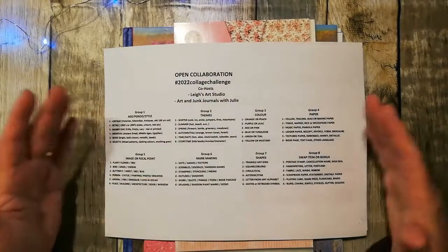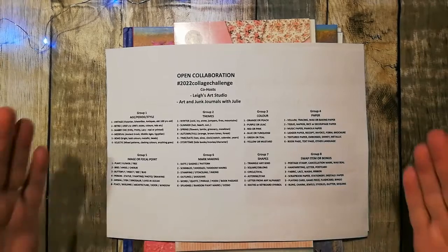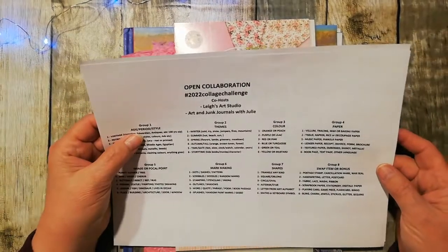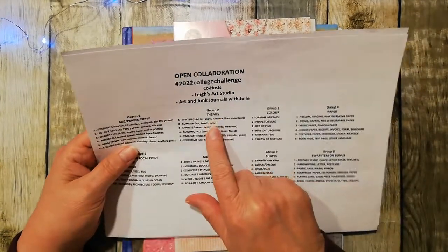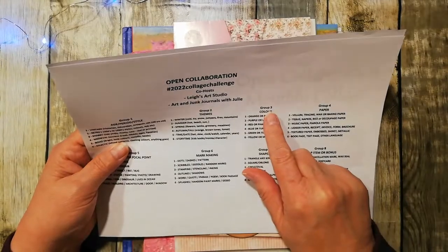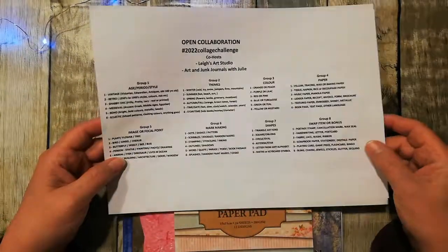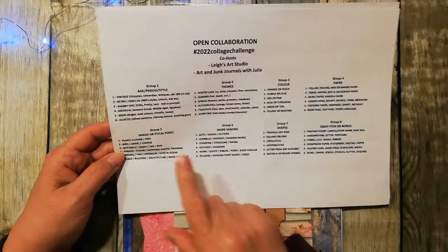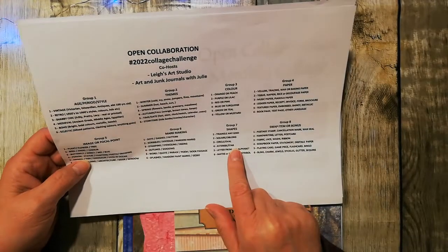a kind of prompt list with 8 groups. So they're going to pick one from each of these groups. Group 1 is age, period and style. Group 2 is themes. Group 3 is colour. Group 4 is papers. Group 5 is image or focal point. Group 6 is mark making, and Group 7 is shapes.